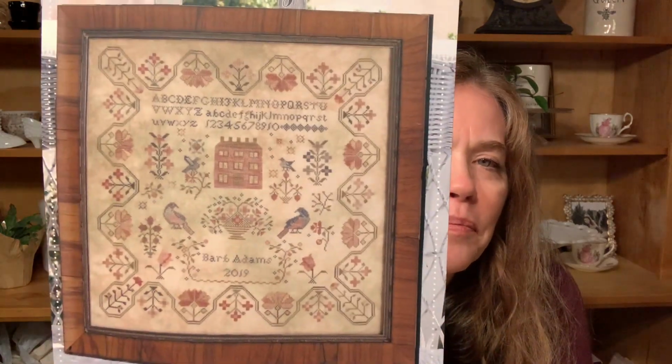Goodness sakes. It occurs to me, when I have all of these WIPs, that they've got floss and everything, and there's a lot of floss in these WIPs that I could potentially use for other projects. Stop, Lisa. All right, so this is Blackbird Come Into My Garden by Blackbird Designs.